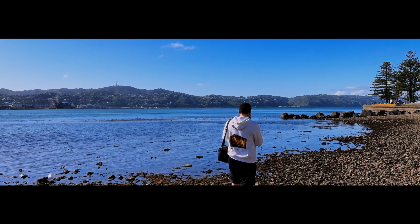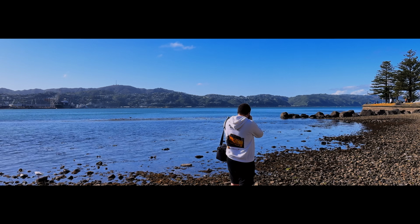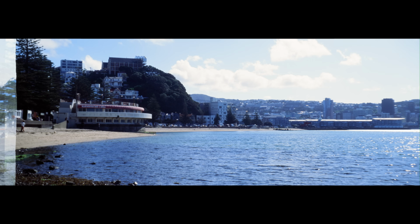I made sure to save a few frames for when I got back home. I like taking photos of Wellington's cityscape, though I'm not sure what happened here with these double exposures. I carried on my way, walking along the beach and bay towards the city, finishing off my roll.